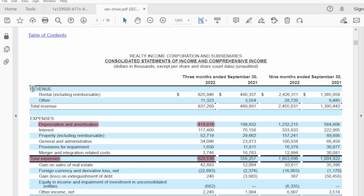So right here when it says rental revenue is $826 million. And then they have this other revenue of about $11 million. Total revenue is $837 million. Now let's take a look at their expenses. So total expenses says $628.6 million. But depreciation and amortization makes up $419 million. So that is a majority of their expenses.